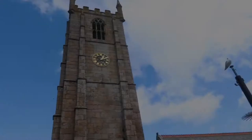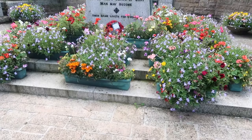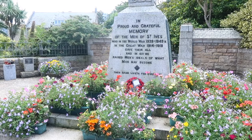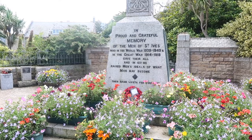So this here is the St. Ives Parish Church. This memorial here from the Memorial Garden is actually in memory of the men of St. Ives who in World War from 1939 to 1945 and the Great War of 1914 to 1918 gave their all in giving, raised men's ideal of what man may become. Wow, profound words.